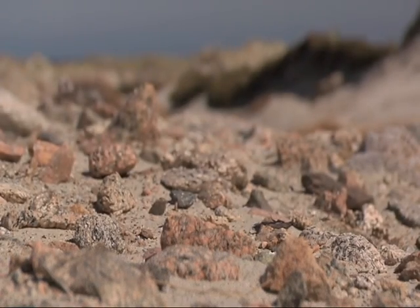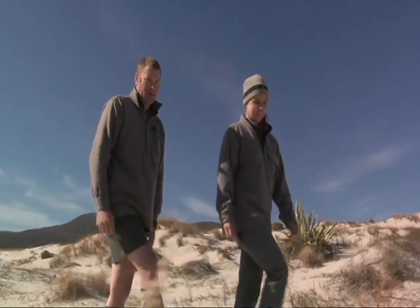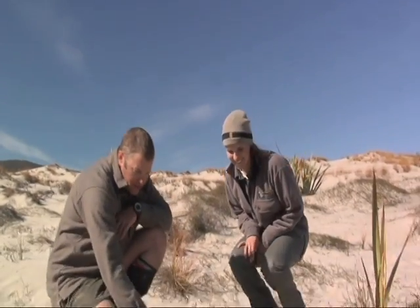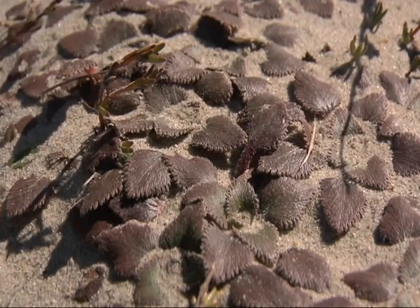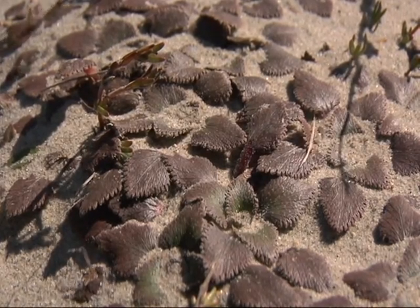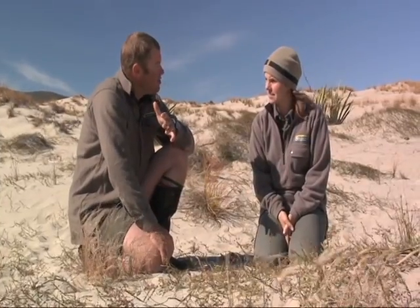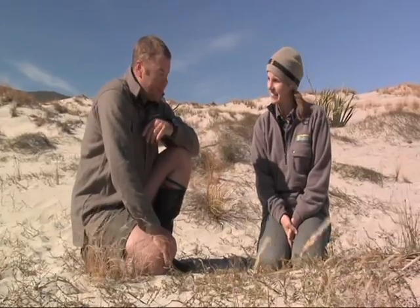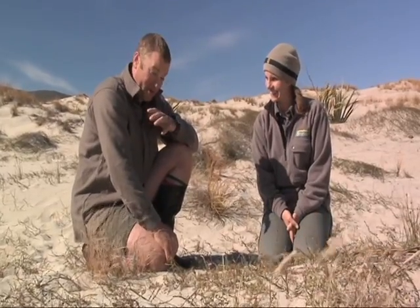The project started at about 1999, 2000. It's pretty much about species protection, and this is one of the key species we're protecting right here. This is Gunnera hamiltonii. It's one of the rarest plants in Southland, if not New Zealand. It's down to about 7 plants in the wild. 7? 7. 7 boys and 1 girl.